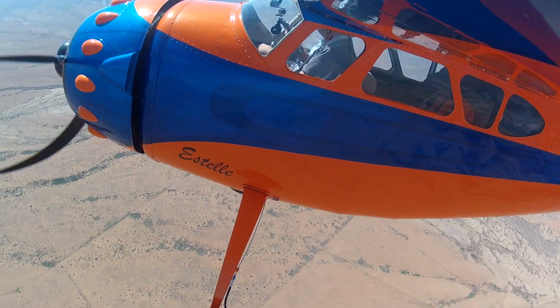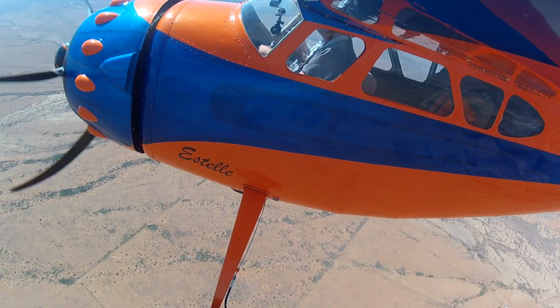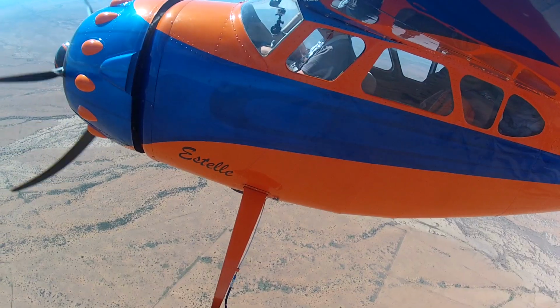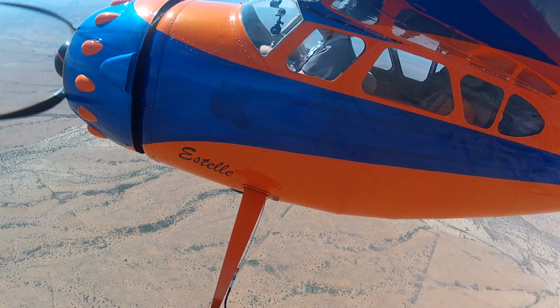And I believe we're flying to Oshkosh in a 195. How many people in the world are flying this airplane right now? Well, how many of them are flying? There's like 110 in the U.S.